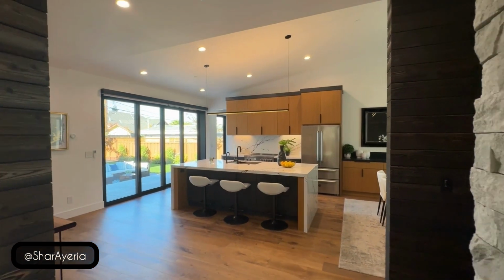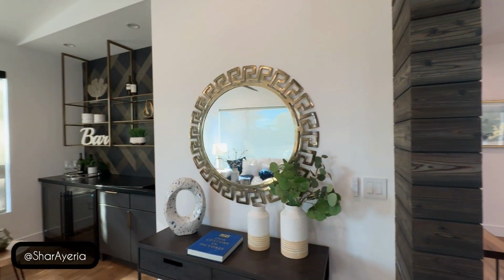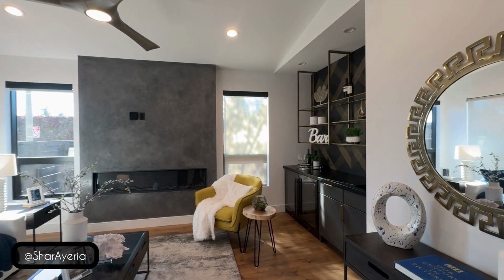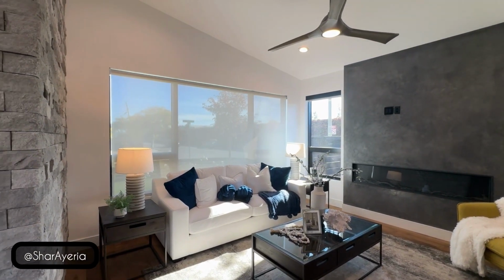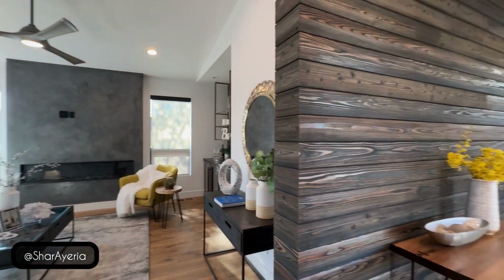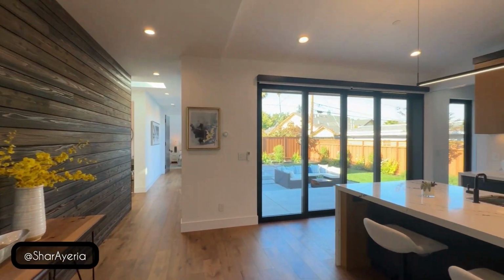Now, let's chill in the living room. Check out this modern, sleek wet bar, ready for any drink you fancy without leaving the conversation. Also, we've got this charming floor-to-ceiling Venetian plaster electric fireplace. And it's not just a fireplace, it's a statement piece, especially when it's on with the color-changing flames.